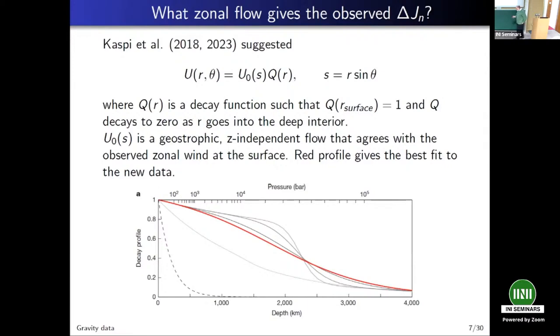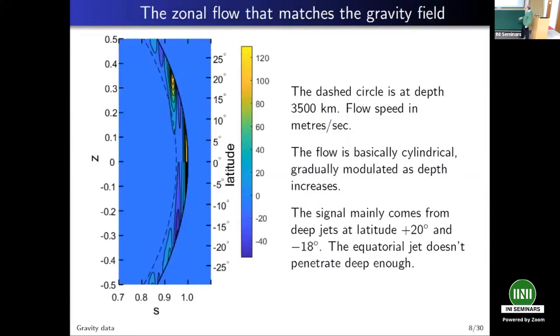So the result from the gravity data is basically this picture. If you actually look at what this looks like as actual flow in Jupiter, this is the surface of Jupiter. That's the 1 bar surface of Jupiter. That dashed line is 3,500 kilometers below the surface. These contours here are what that whole zonal flow, that's the U0 of s times the decay function Q of r, that's what it actually looks like. And you can see here that it is fairly aligned with z. It's certainly highly rotationally influenced.